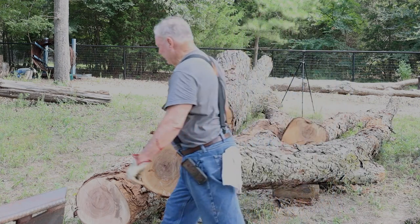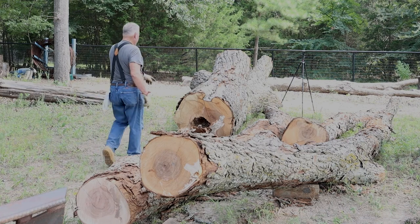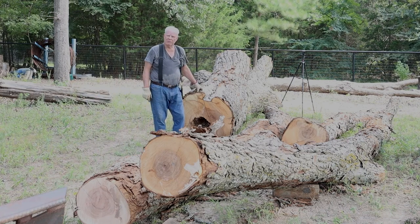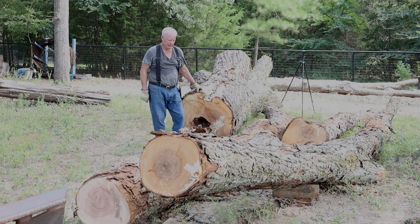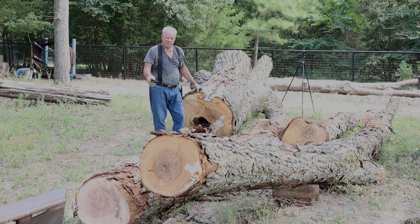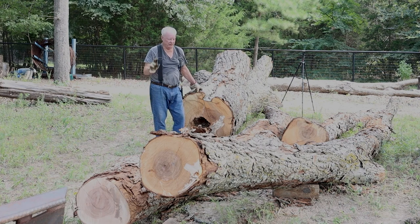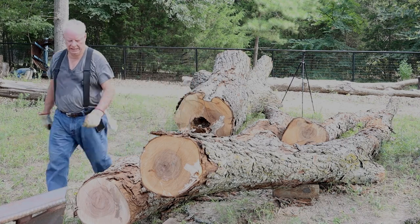I might point out that this 38-inch pecan log that's 20 feet long, we unloaded with the same method last week when we brought it home. This is all the same tree. I brought home 2 loads of this big pecan tree, and there's at least 2 more loads down there. It is one big tree.